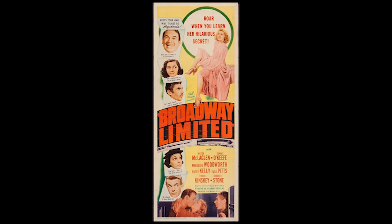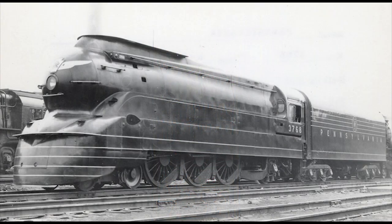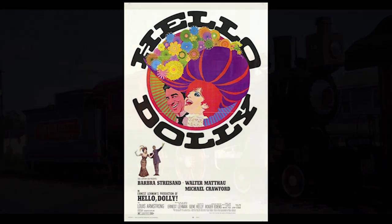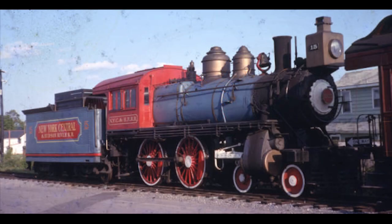First being the 1941 Hal Roach comedy, Broadway Limited, alongside the, now extinct, Pennsylvania streamlined K4 Pacific number 3768, and second and last being the 1969 film adaptation of the Broadway musical Hello, Dolly, where it was dressed up as though it was from the New York Central and Hudson River Railroad.